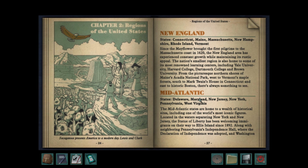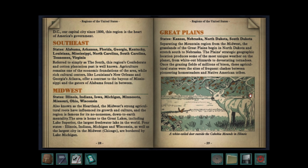So we've got Connecticut, we've got Maine, we've got Mass, we've got New Hampshire, Rhode Island, and Vermont. For Mid-Atlantic, we've got Delaware, we've got Maryland, New Jersey, New York, Pennsylvania, and West Virginia. Mid-Atlantic states are home to a wealth of historical sites, including one of the world's most iconic figures. Yeah, Statue of Liberty. Right, let's move on to the next one.